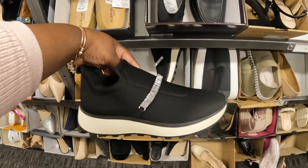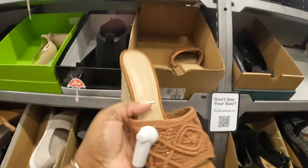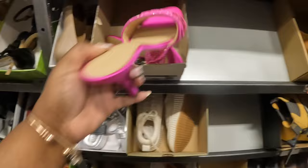$55. These are 60. Frank Sarto. Veronica Beard. These are 150. Some kind of cool reaction. 28. Let's see, these are cute right here. Veronica Beard. These are real nice. These are 200.